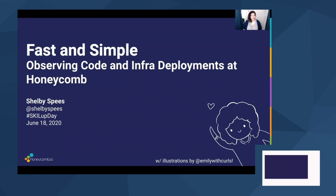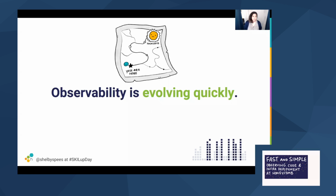Shelby Spees from Honeycomb, and today I want to talk about how we run fast and simple deployments and we observe our code and infrastructure at Honeycomb, and how we as a company have adopted with a relatively limited set of resources to make sure we can use those resources as fully as possible.